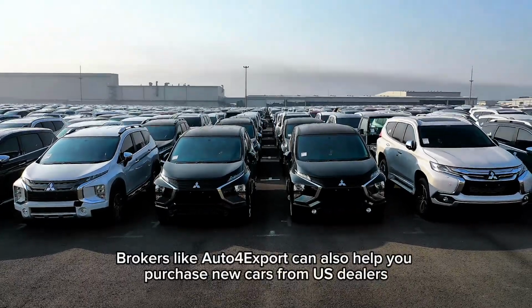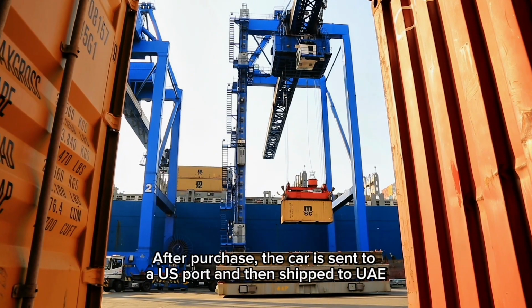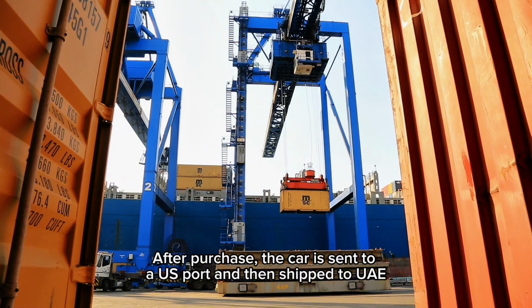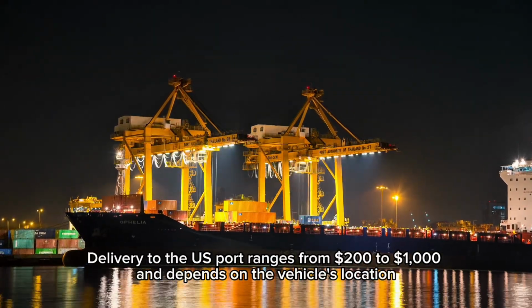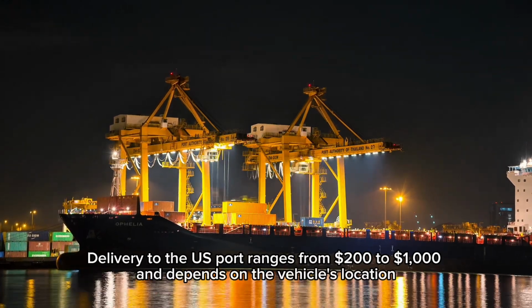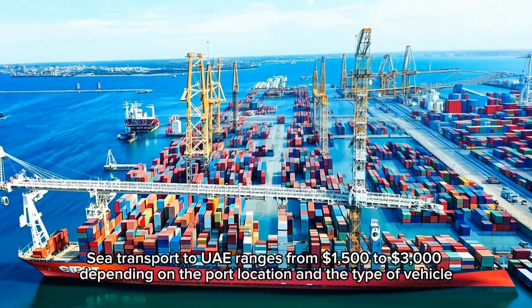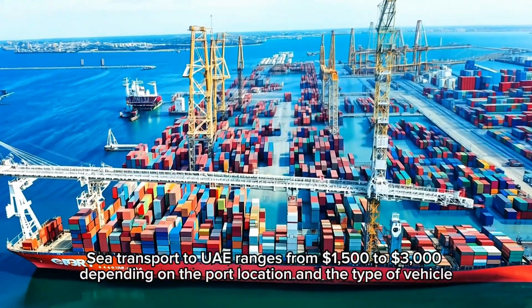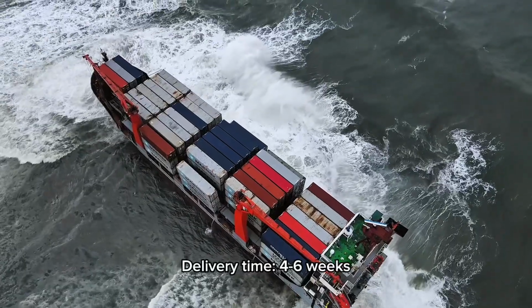Brokers like Auto4Export can also help you purchase new cars from US dealers. After purchase, the car is sent to a US port and then shipped to UAE. Delivery to the US port ranges from $200 to $1,000 and depends on the vehicle's location. Sea transport to UAE ranges from $1,500 to $3,000 depending on the port location and the type of vehicle. Delivery time, 4 to 6 weeks.